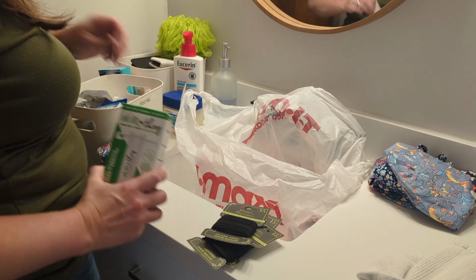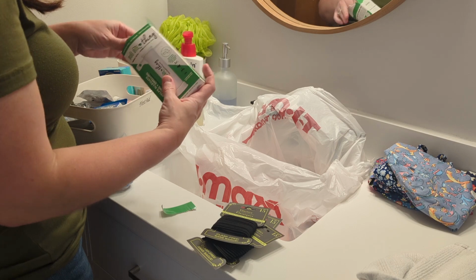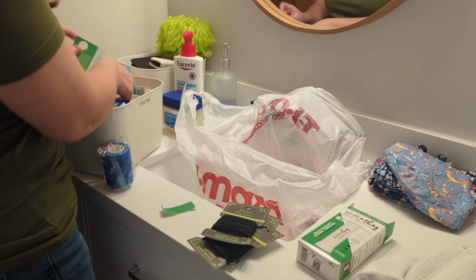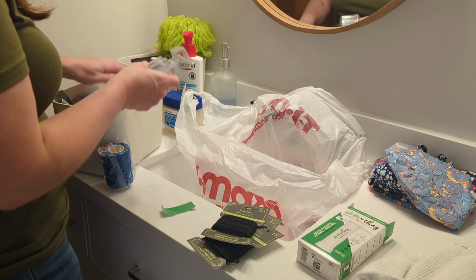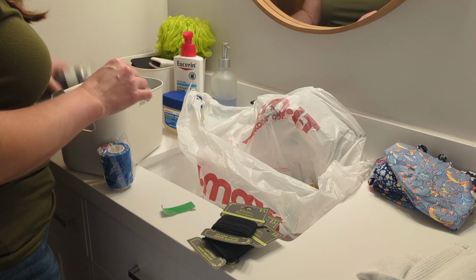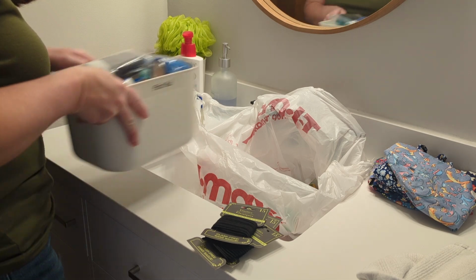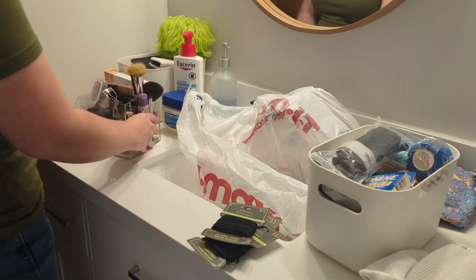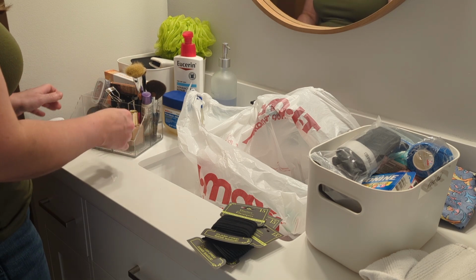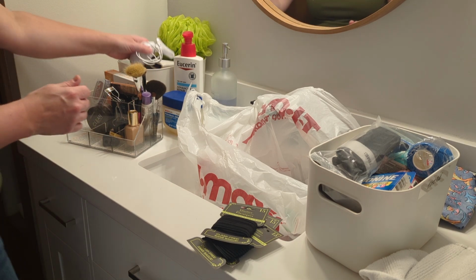This can probably come out of the box. That one's a bit better. I'm going to go through my makeup. This is the thing that I pull out every day when I'm getting ready, but I don't think this needs to be in here. This can go somewhere else.